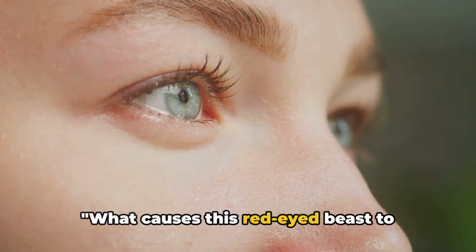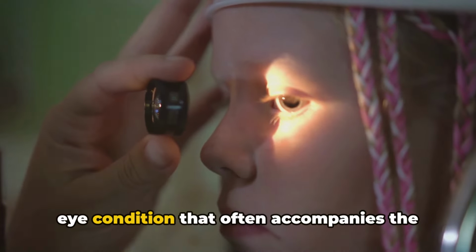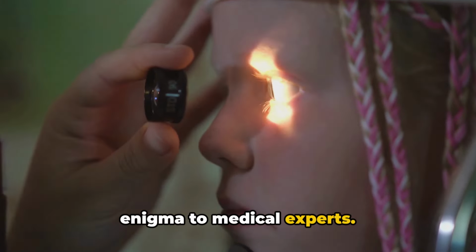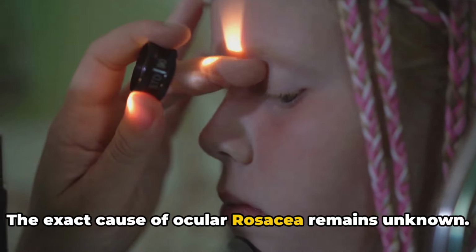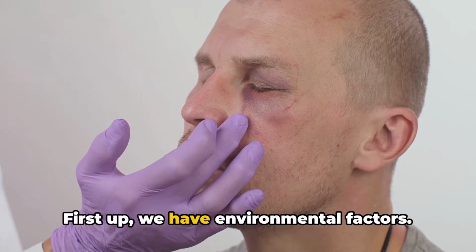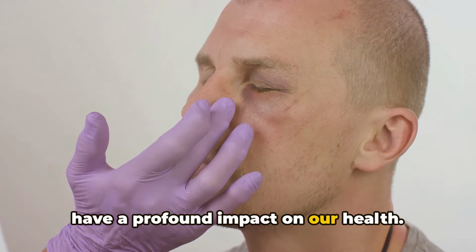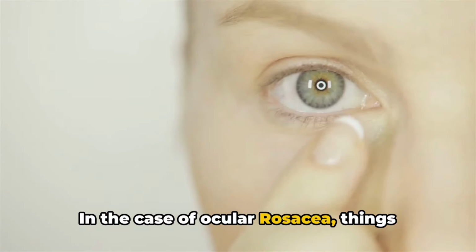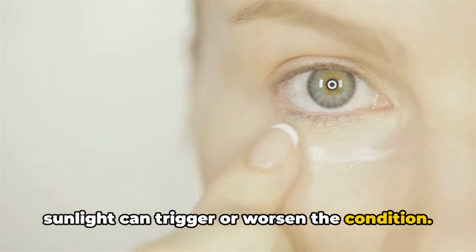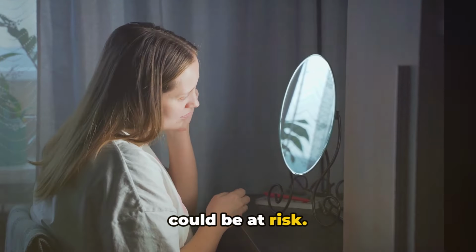What causes this red-eyed beast to surface? Ocular rosacea, an inflammatory eye condition that often accompanies the skin disorder rosacea, is a bit of an enigma to medical experts. The exact cause of ocular rosacea remains unknown. However, several potential triggers are worth noting. First up, we have environmental factors. It's no secret that our surroundings can have a profound impact on our health. In the case of ocular rosacea, things like extreme temperatures, wind, and sunlight can trigger or worsen the condition. So, if you're out and about on a particularly sunny or windy day, your eyes could be at risk.